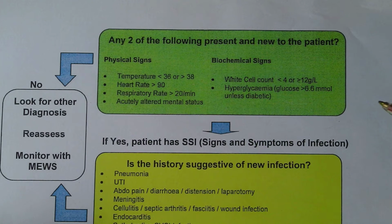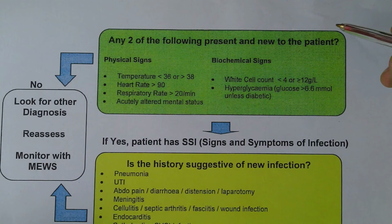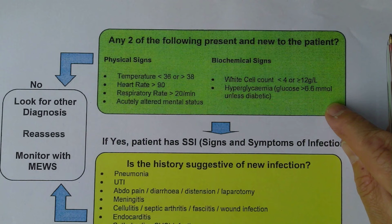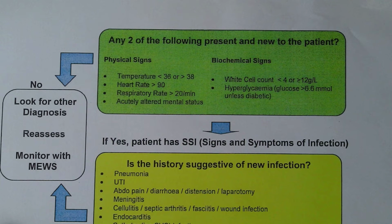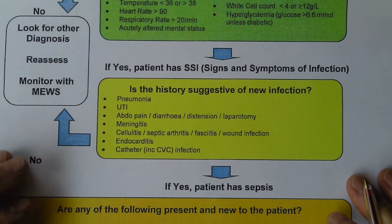If the white blood cell count indicates a leukocytosis of above 12,000 per cubic millimetre of blood, then that would indicate a sepsis, or if it's less than 4,000 cells per cubic millimetre of blood. Or if there's a hyperglycemia greater than 6.6 millimoles in a fasted patient in the absence of diabetes. Now, if the answer to that question is yes, the patient has signs and symptoms of sepsis. And then it's worth thinking about, is there any significant history?